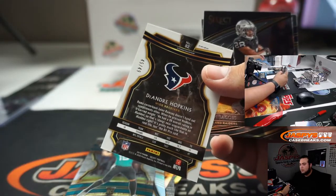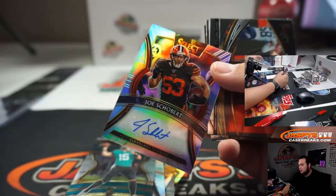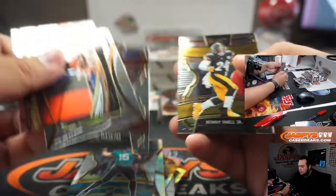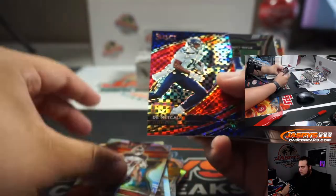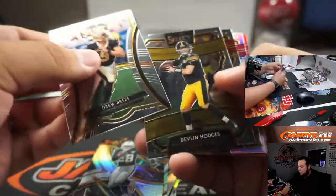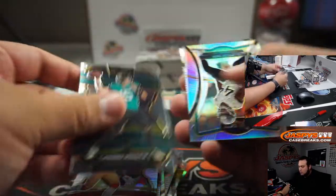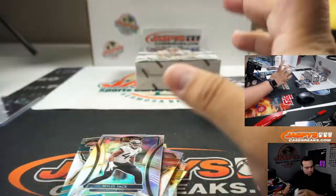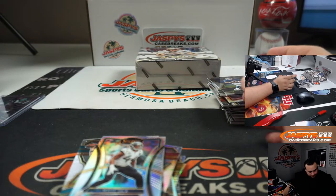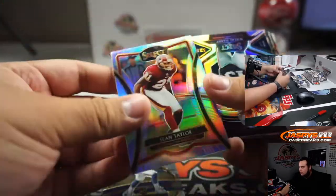Mixon, DeAndre Hopkins, Joe Schobert, Browns, Christian, DK Metcalf, Josh Jacobs, Deebo Samuel, Darwin Thompson, Gardner Minshew, Myles Jack, God damn it. Alright, Daniel Jones, Sean Taylor, RIP. N'Keal Harry, Michael Gallup /75, little jersey auto.